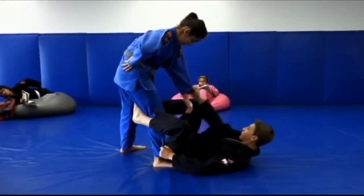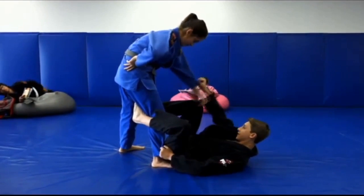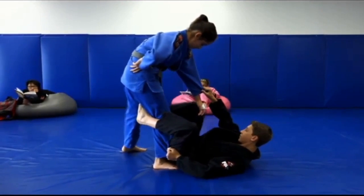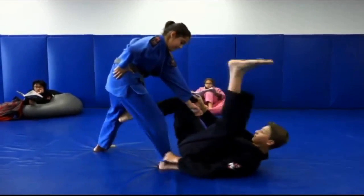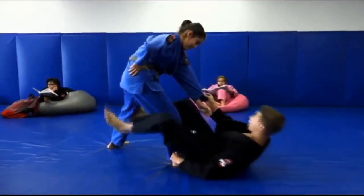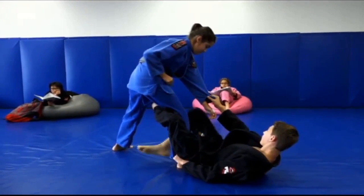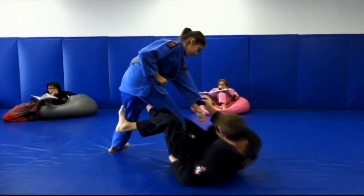I'll be showing a move from De La Riva X. Well, you start in De La Riva with the same side grip. From here, I like to push the knee out just a little bit and wave my leg up and down so I can get in the first hook and put my other X hook in. From there, I scoot back.